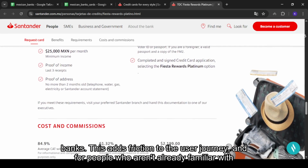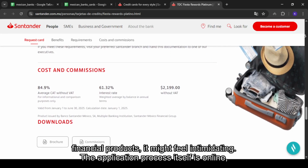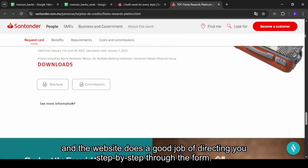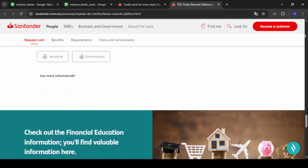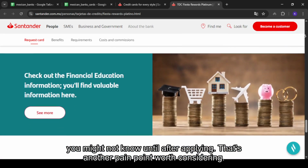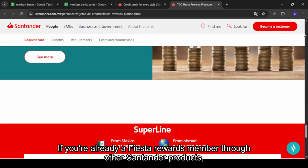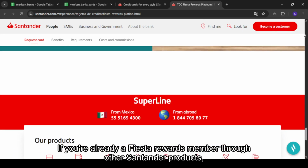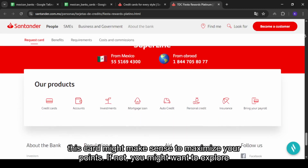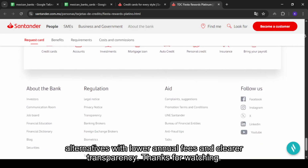This adds friction to the user journey, and for people who aren't already familiar with financial products, it might feel intimidating. The application process itself is online, and the website does a good job of directing you step by step through the form. But again, if your documents or income don't meet the unlisted expectations, you might not know until after applying. That's another pain point worth considering. If you're already a Fiesta Rewards member through other Santander products, this card might make sense to maximize your points. If not, you might want to explore alternatives with lower annual fees and clearer transparency.